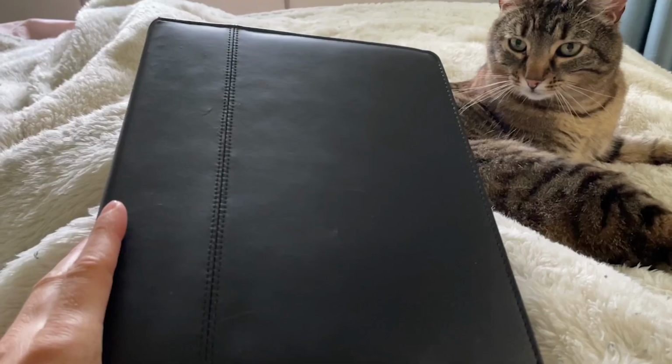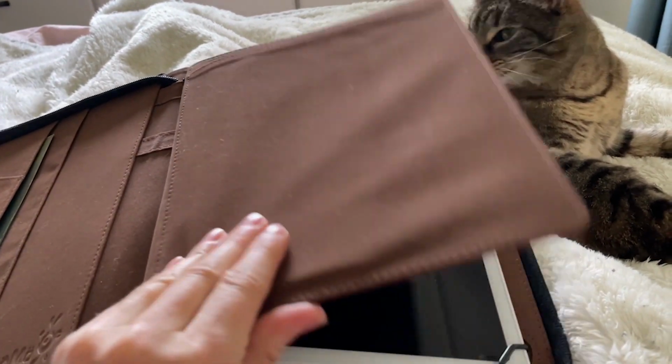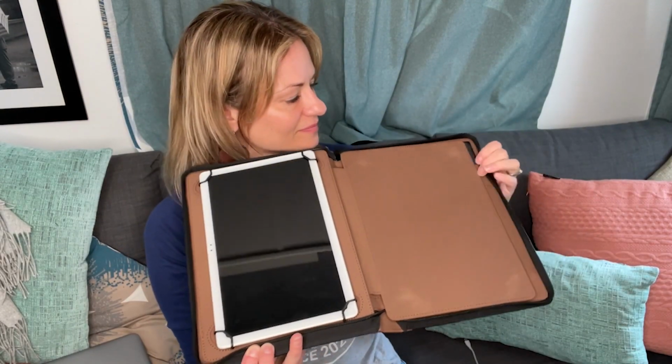I use my tablet on a daily basis to read, study, watch movies, or even to share things with other people. I can't express enough how much I absolutely love using this KHOMO Padfolio. First off, it has a nice holder for my tablet.